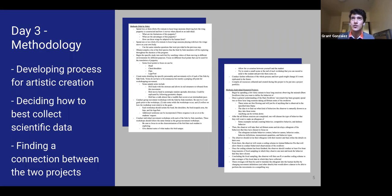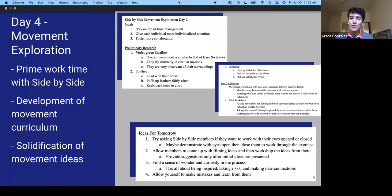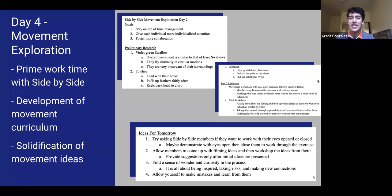And then my scientific research process developed with my mentors as they helped me through designing an ethogram and then creating behavior schemes, analyzing behavior, and creating an artistic piece from there. Next slide. So now we are day 4 nestlings, and our feather pinning is spreading from our butts to our chest, and we're feeling it prickle all over ourselves and feeling those feathers starting to come in.